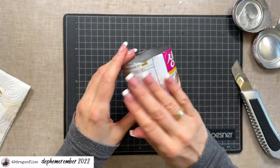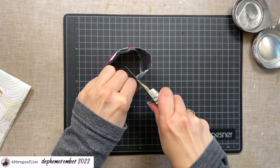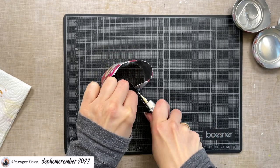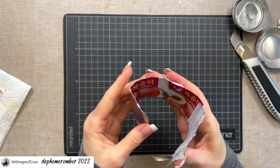So now I want to open this. I guess I'll just cut down like this. That was quite easy. Now I can open this.